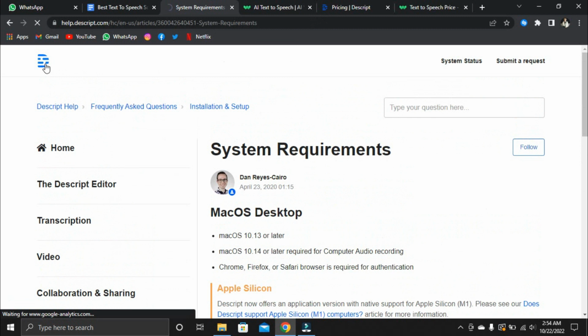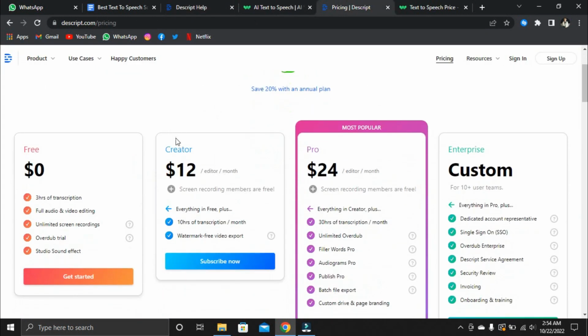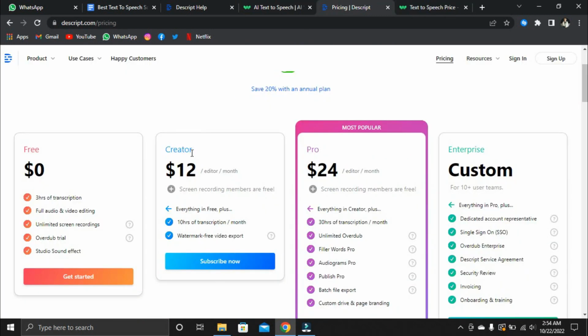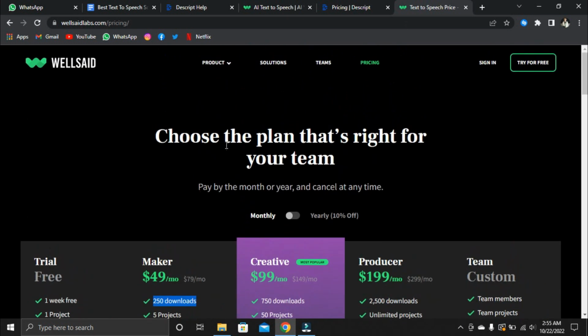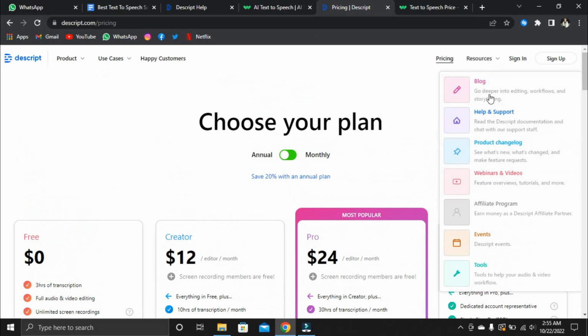When we look at the pricing, we can see that Descript's pricing is significantly lower than the price of WellSay Lab. Descript charges $15 per user per month, whereas WellSay Labs starts at $49 per month once the free trial expires. Finally, when it comes to training, we found that Descript is superior to WellSay Lab. Descript provides documentation training, webinars, and live online classes, whereas WellSay Lab does not.